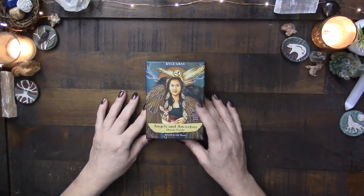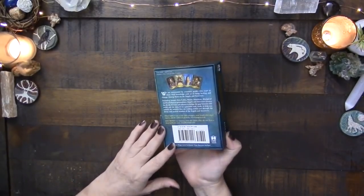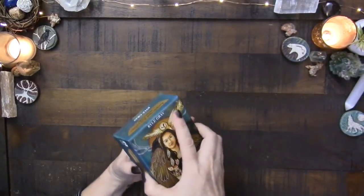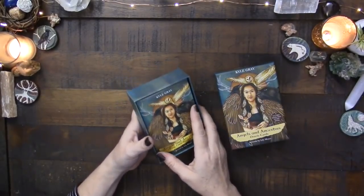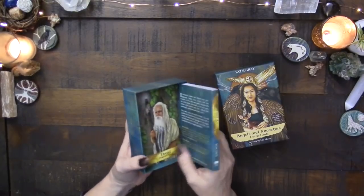So anyways, I'm really excited about this, and I think it's a beautiful deck. I'm really pleased with it. Typical Hay House boxes. I feel like production, just in general, on mass market decks, has really taken a jump in the last year or two, which is lovely.